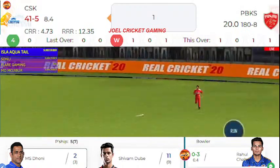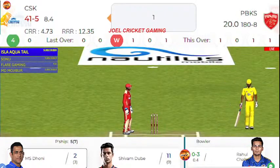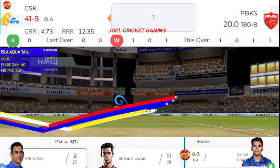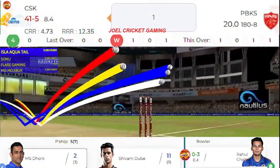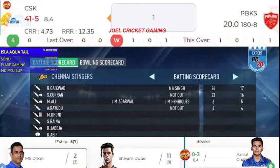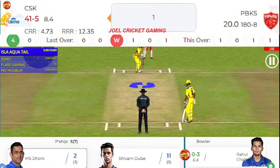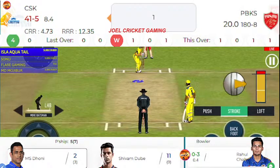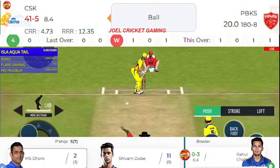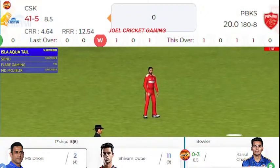Running the first one hard, and it's only a one. Batsmen are always looking for extra runs. Superb running between the wickets by these batsmen. Captain has placed a fielder at cover. Nicely played, just a single.